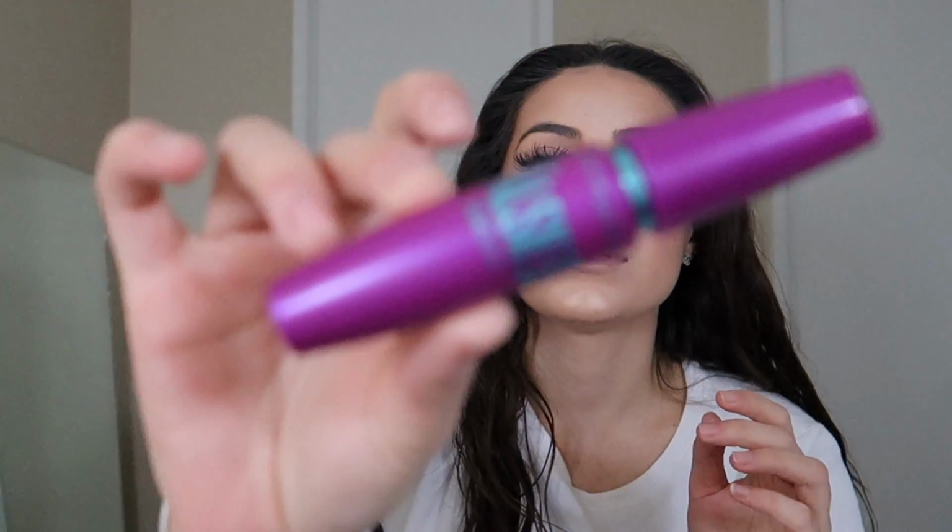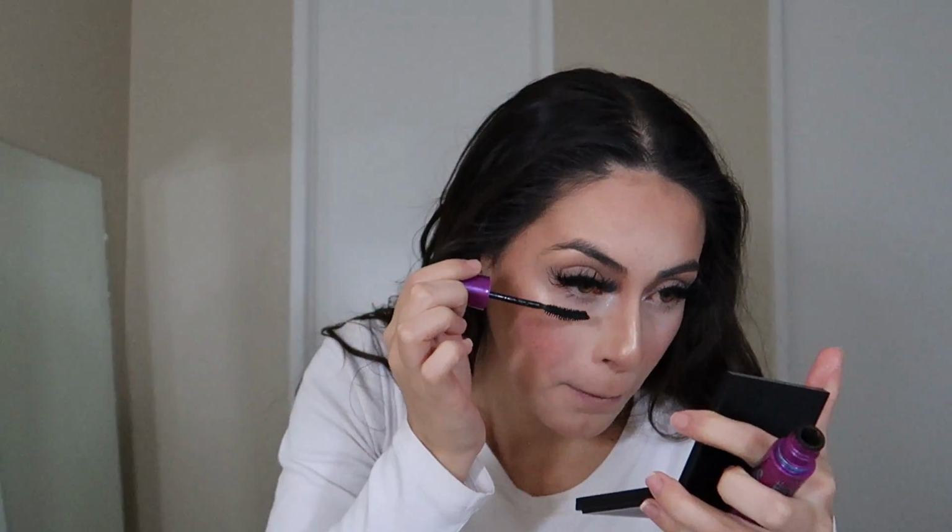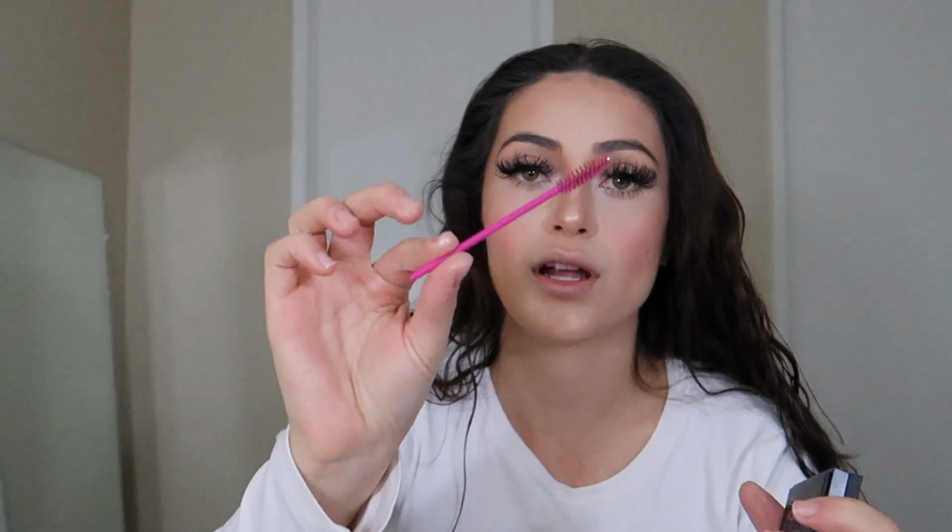So then I use my Maybelline Falsies mascara. You could just use your favorite mascara. I always experiment with different mascaras, so not a big thing for me. And I just apply that to the bottom or the lower lashes. So then I use this brush and I brush out my eyelashes.